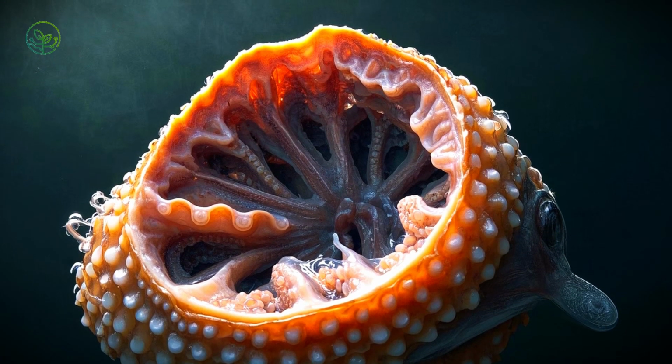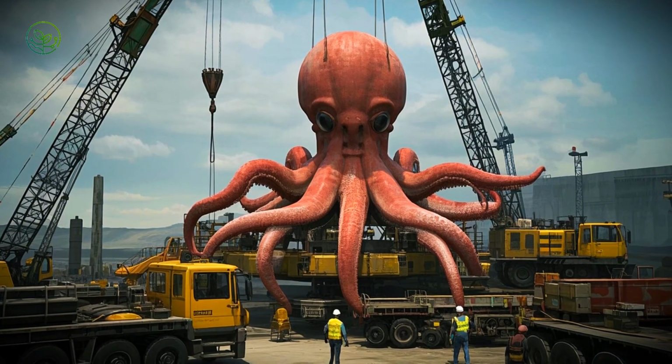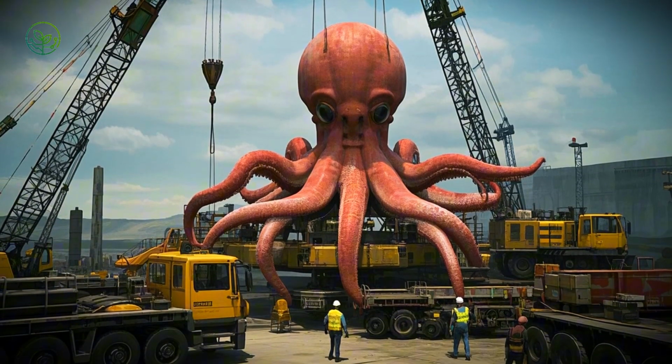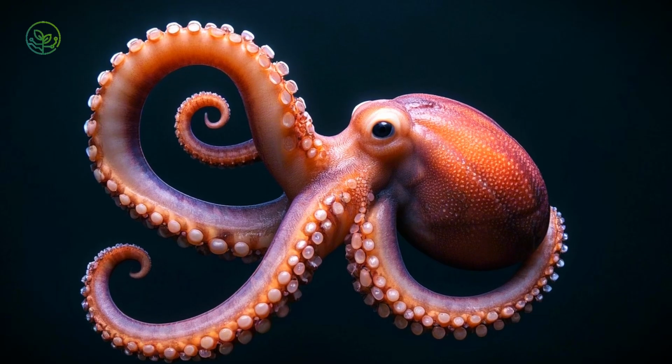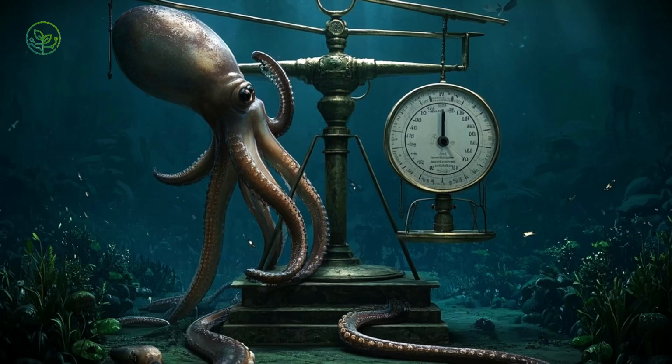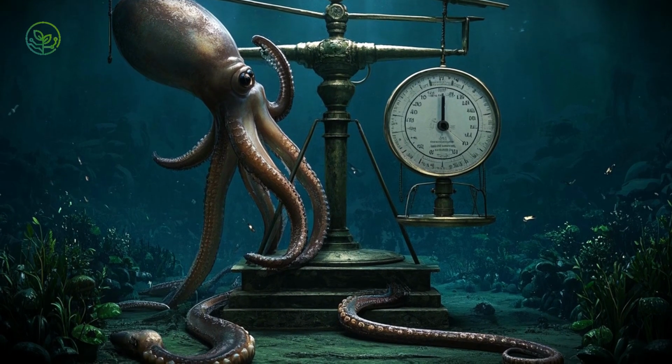In Japan, transporting a giant squid isn't a routine. It's a marine engineering exercise. One mistake, and the animal liquefies from the inside out. At full maturity, a Dosidicus gigas can weigh up to 500 kilograms. But weight is only part of the challenge.